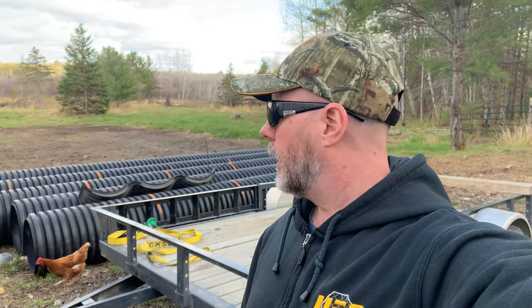Just a little update as to what's going on here. So I got the culverts from Armtec in Lively. Great price there. Great service. The guys helped me load it on and gave me some advice on how to strap it down.